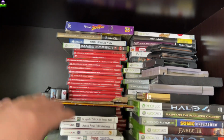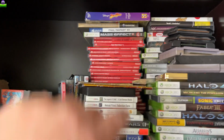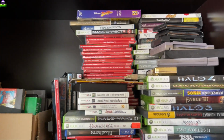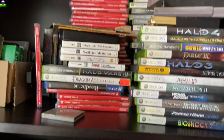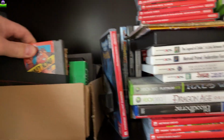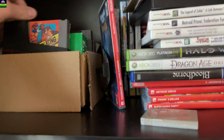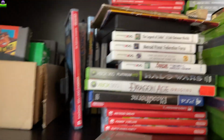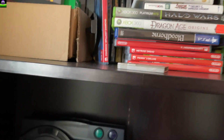I took all the cartridges out and put them in a carrying case. And I did another video about, you know, should you get digital downloads for Switch or not? And yeah, I prefer physical cartridges. I got a lot of old original Nintendo games in these plastic cartridges. This is from back when these were current. Got some Sega Genesis games, and what else?